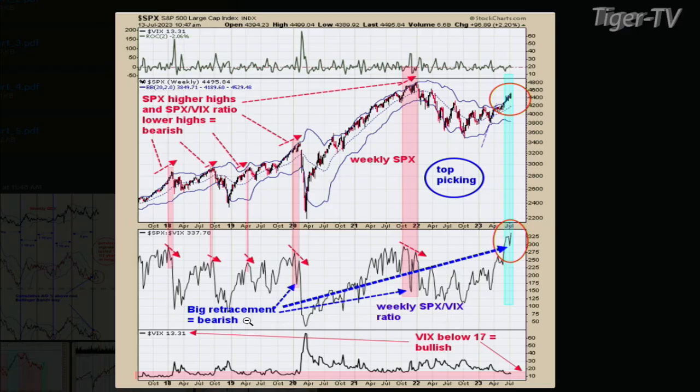Yeah, this is pretty cool, man. So the middle of that big retracement, the weekly S&P. That's what you're looking at too, right? Yeah, this is the weekly. I traded with the daily stuff, and this is not in books. That's the trouble. You have to go figure this stuff out yourself. Right, which is so cool.